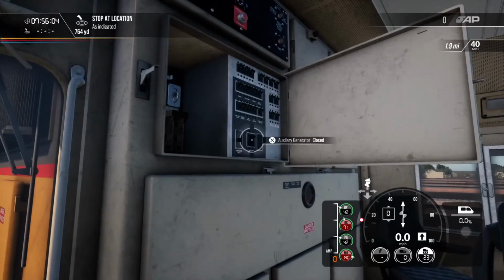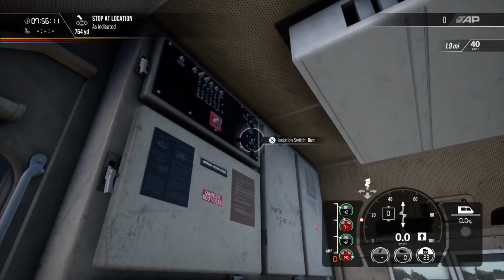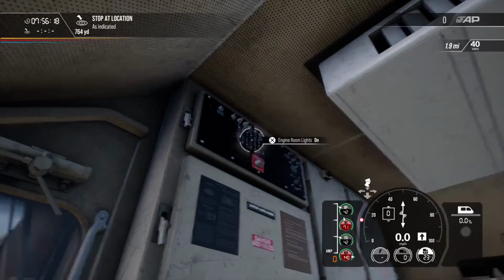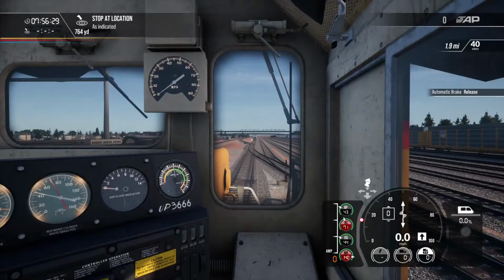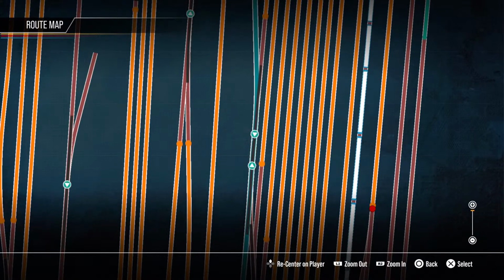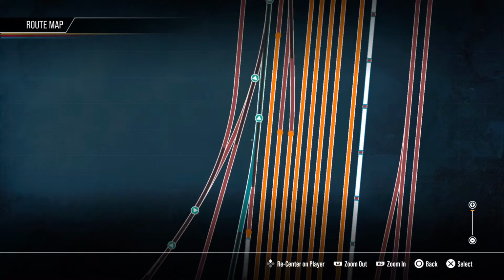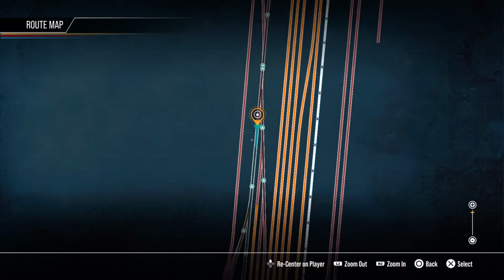Generator field, what's that one there? Auxiliary generator. That's the radio. Is turned on, I'm not too sure. Platform lights, I'll turn on the engine room lights just for the sake of it. Number lights rear and number lights on the front. Just release the brakes and let them charge. Alright, now we do have to do some good old switching. Do that. Oh no, that was already correct. Okie doke.